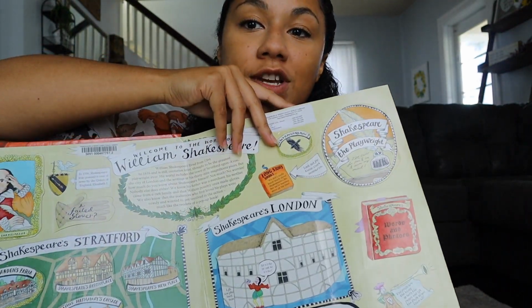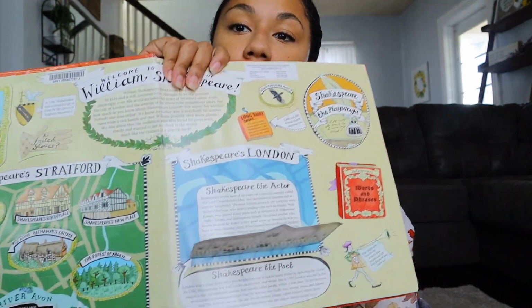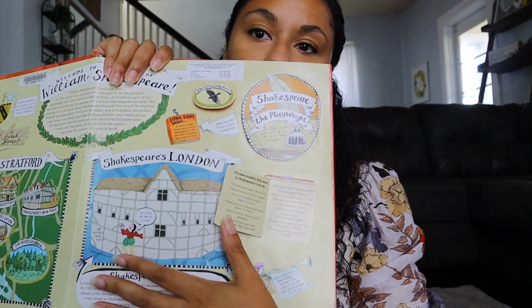Now, also along the lines of Shakespeare, one of my friends actually found this book at our local public library, and it is a pop-up Shakespeare book. It just is so fun. The kids have pulled it down several times to check it out. It talks about William Shakespeare himself and the time that he lived in, and there are all these little fold down flaps with information all over the place.